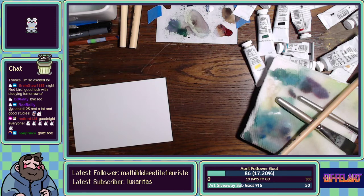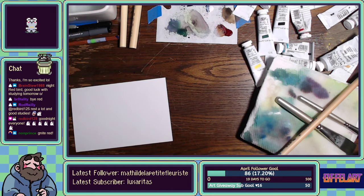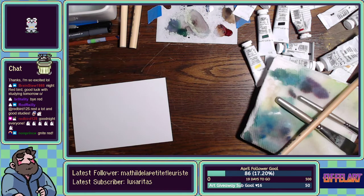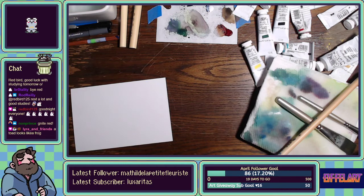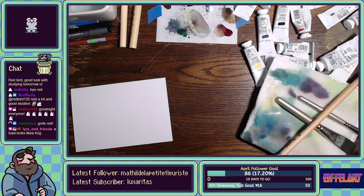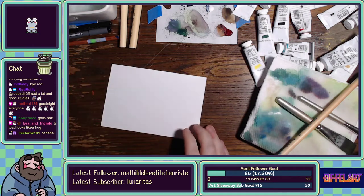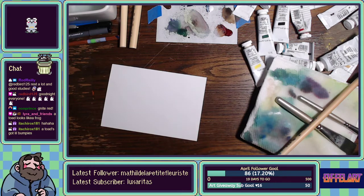Let me look up what a toad looks like. I mean, I could cheat and just draw a Toad from Super Mario Brothers, but I'm not gonna. I'm gonna draw a real toad. A toad is like a frog, but fully stanced up. Toads always look strong.